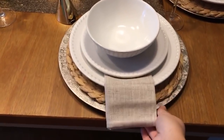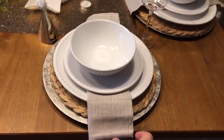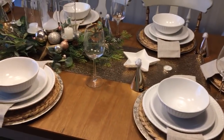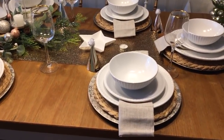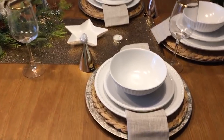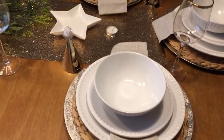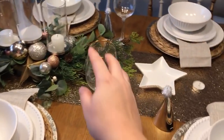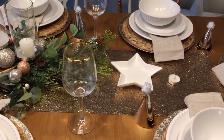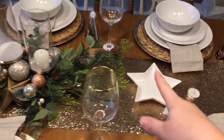I've got my little charger trays from the Range. The wicker trays, I always get asked about those. They're actually from IKEA. I've had them for ages. They're normally on my dresser in the background and people are like, oh, I like those, where are they from? So I got them from IKEA. The little napkins are actually from Dunelm. They're really cute. You get them in a pack of 4, so I've got two packs of those. My little glasses with the gold rims are from Home Bargains, as is the table runner and the little star plates.